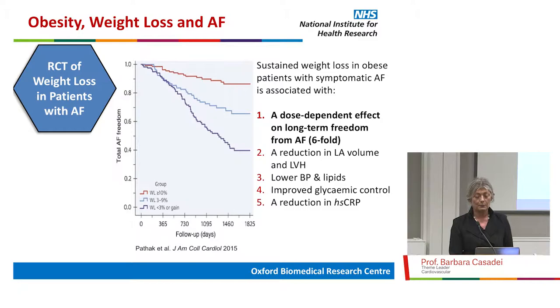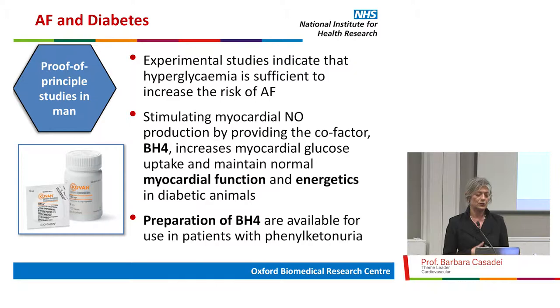So the last thing that I'm going to show is the type of study that Keith and I have been doing, starting from this tissue and working on human tissue and then on mice, and coming up with proof of principle studies in man. So what we have is experimental evidence that indicates that hyperglycemia is in itself sufficient to increase the risk of atrial fibrillation. And we also know that stimulating myocardial nitric oxide production by providing a cofactor of the enzyme that produces nitric oxide, which is BH4 or tetrahydrobiopterin, increases the myocardial glucose uptake via an insulin-dependent transporter. And by doing that, it completely prevents myocardial dysfunction and altered energetics in diabetic animals.